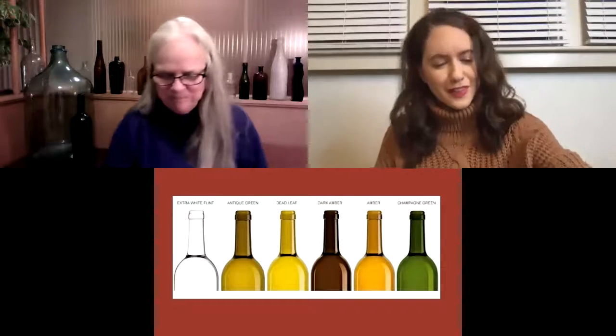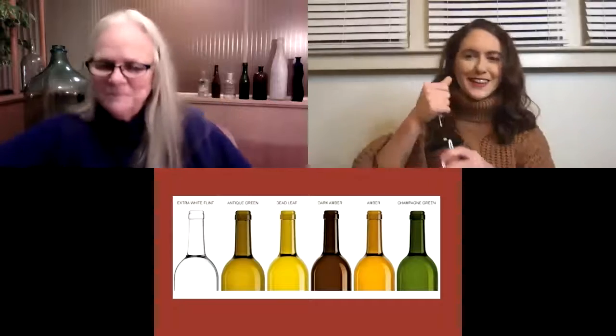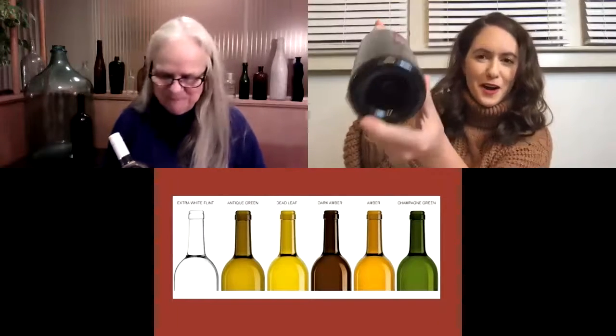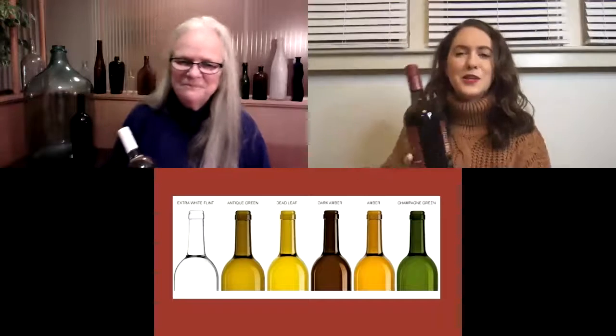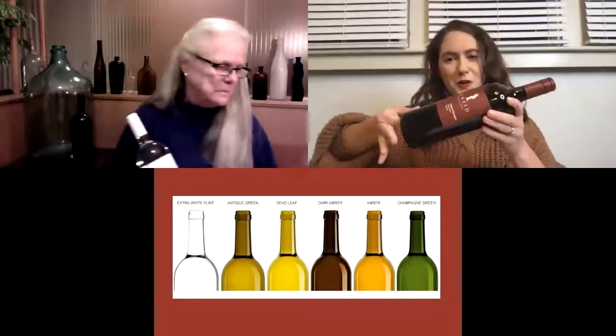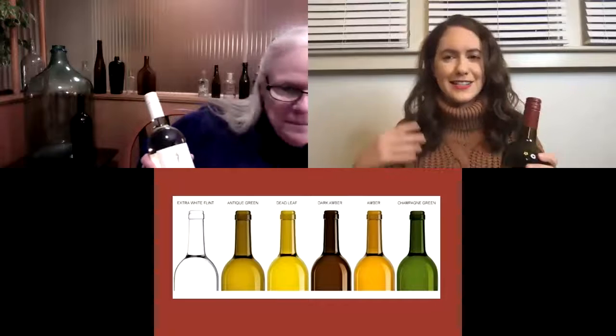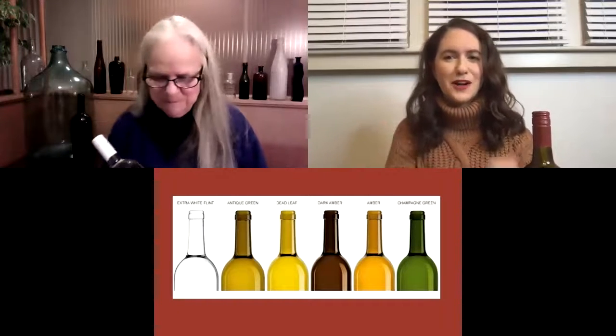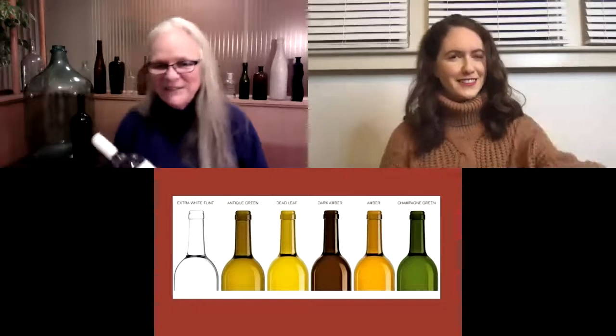Okay, so everyone's been asking. Let's talk about that indentation at the bottom of the bottle. Is this what we use to pour the wine? Is this an indication of quality? What is this indentation, Marta? The people want to know. Oh, the people want to know.